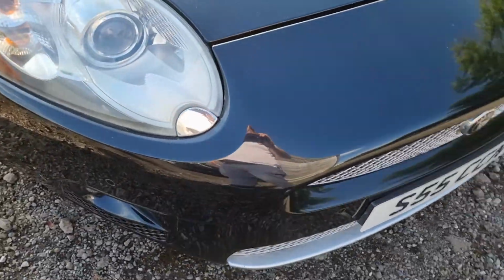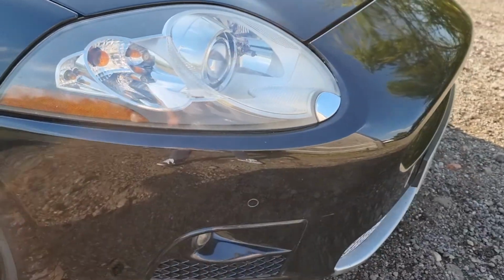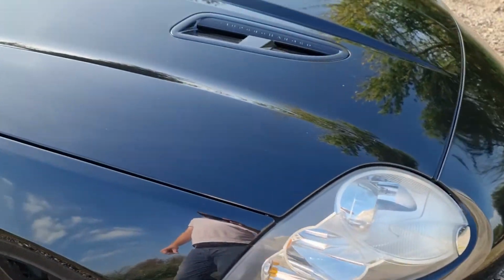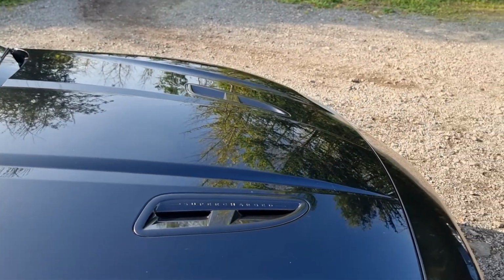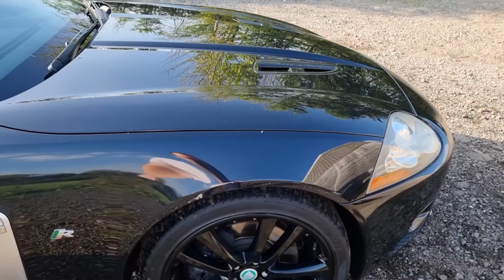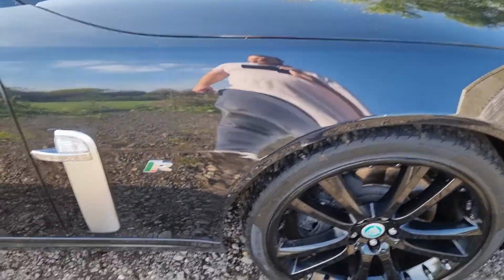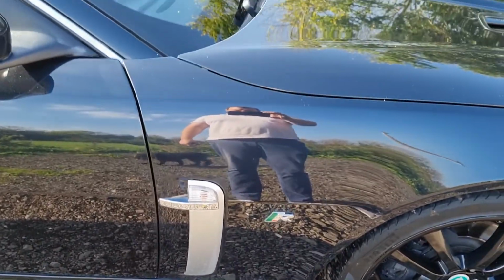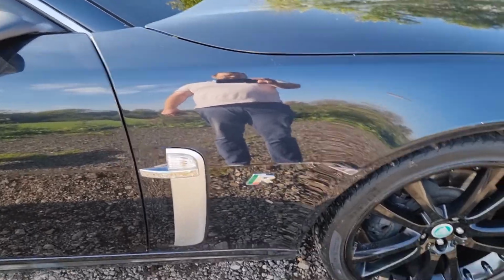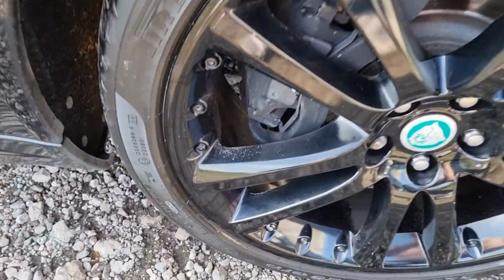This corner around the other side, again, lovely headlight. No scratches on that. And the whole bonnet, you can see the reflections on it, just looks really good. Round to the offside front wing, which, again, you can see my reflection there and my dog running around. Just looks really good.